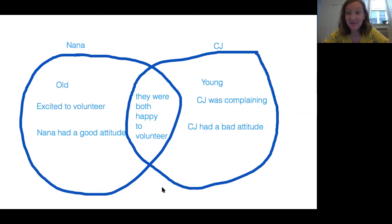But that's okay. Sometimes when life is hard, we complain, and then we get over it and we learn. CJ looks like he was pretty young, and he had to learn that he needed to have a good attitude about volunteering and helping out.